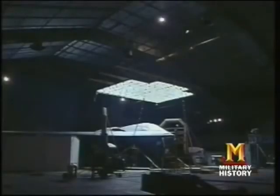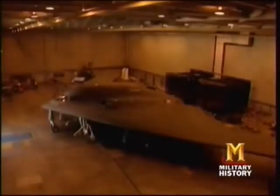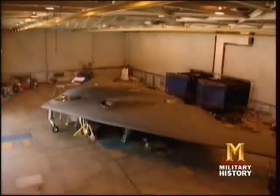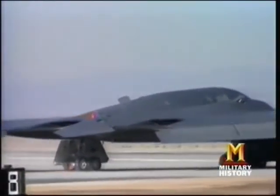Jack Northrop, who was still very alert and very much interested in flight, had the chance, shortly before he died, to learn about the existence of the B-2 program. And he was very touched. And he said now he knew why God had let him live as long as he had. The B-2 stealth bomber was first revealed to the public in 1988, when it was rolled out of its hangar at the Air Force's Plant 42.